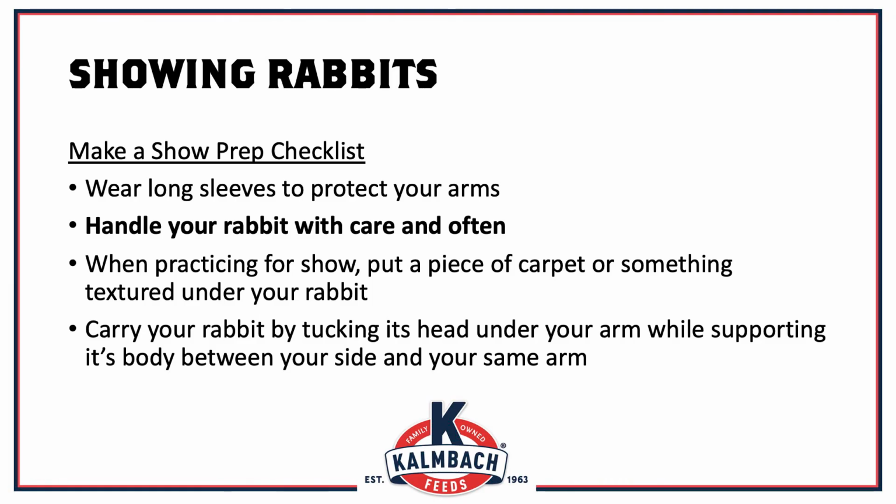When you show rabbits, make sure to create a show prep checklist. You'll want to wear long sleeves to protect your arms. You'll want to handle your rabbit with care and handle them often. This will help reduce stress when you're handling them in the show ring.